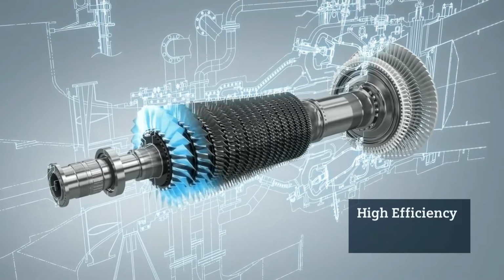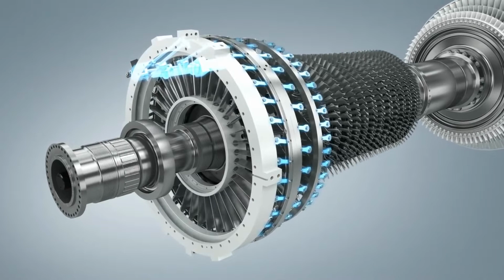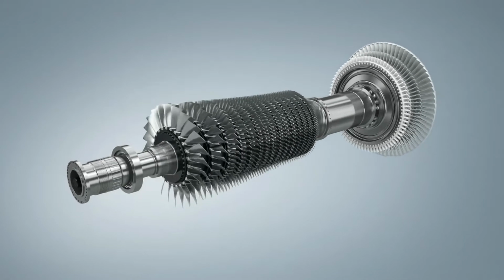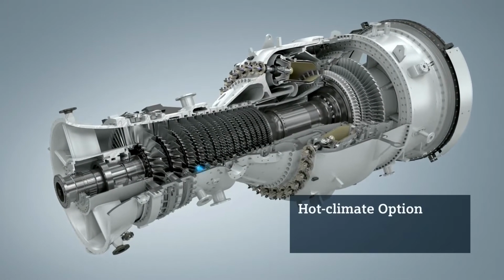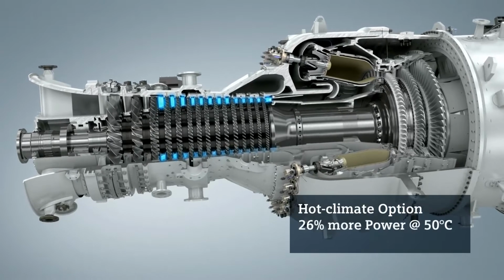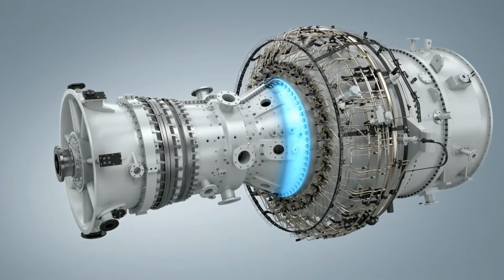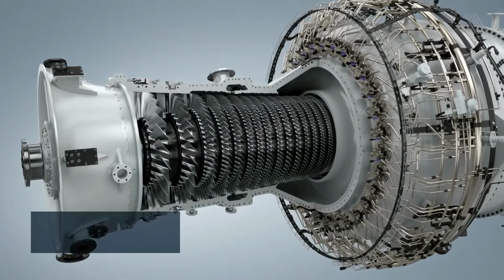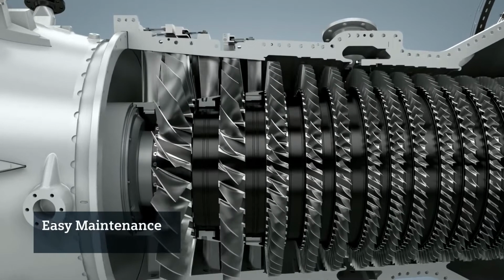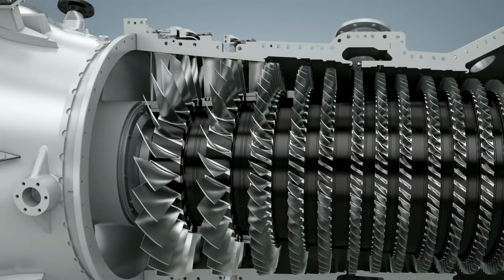The high-efficiency compressor has 15 stages, of which the first 3 stages feature variable guide vanes for optimal performance. A hot climate option, with the only change of compressor vanes 3 to 15, is available to increase power and efficiency at high ambient temperatures. The compressor casing is vertically split, allowing easy maintenance. A single blade or a single vane segment can be exchanged on site.